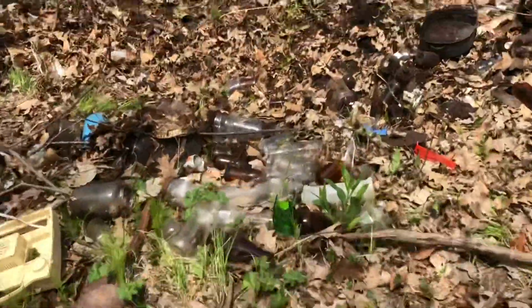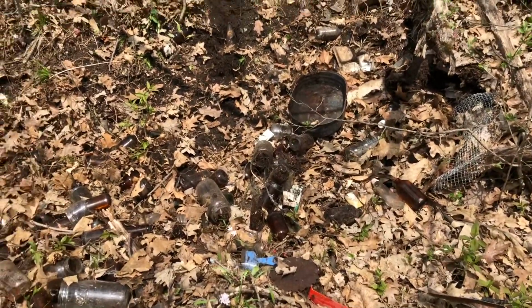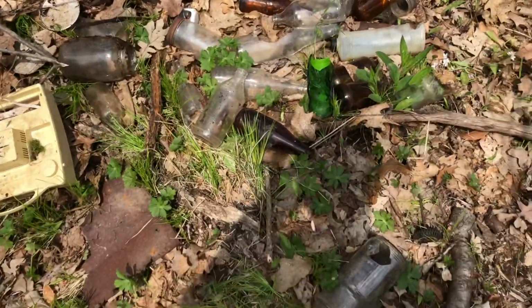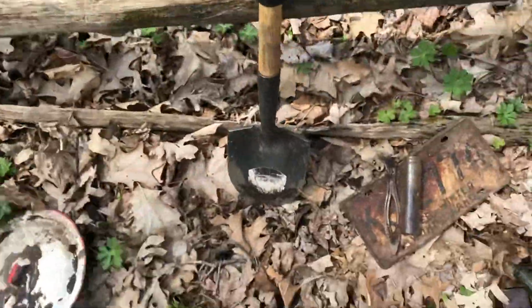Yeah, I put in a little bit of work up here. So, dug it all out from up there. There's still so much more. It's just so hard because everywhere you step, there's bottles. But pulled out some trash and stuff. And I'll show you the finds I got from it. Found a lid to a pot.